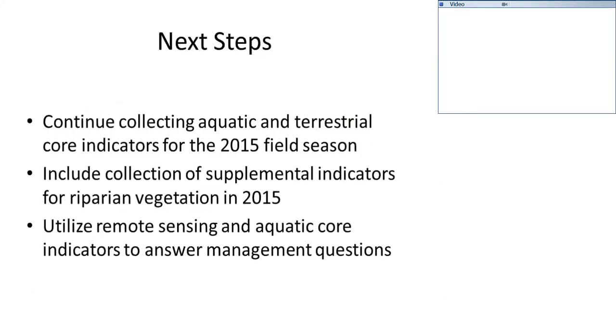So our next steps, we'll continue collecting our aquatic and terrestrial core indicators in the 2015 field season. For our terrestrial indicators, like I said, we still have three more years to collect, starting this summer. These include collection of supplemental indicators for riparian vegetation. Specifically, what's driving that is sage grouse, because some of the other indicators are like at least 50% cover for meadow areas and five species. And so that's really our next step, to help answer more questions about sage grouse.